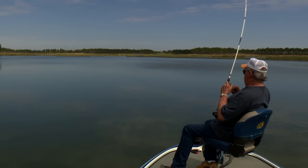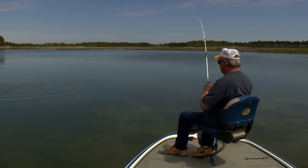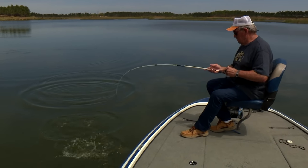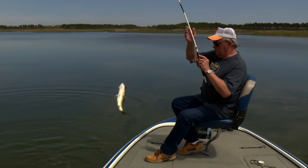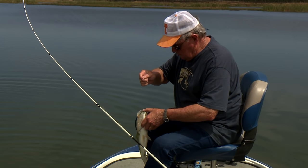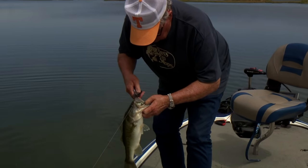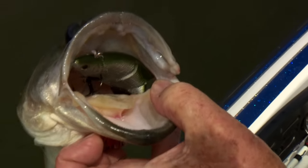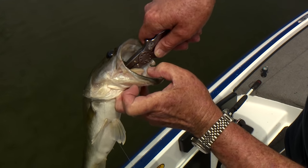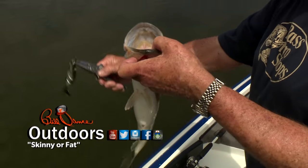There he is. Well, a little guy. See, he tried to eat the whole thing, and his mouth's not all that big. Look at that. See that little bow? He got that whole thing down his... That ain't nothing for that little mouth. They can eat more than you think they can eat.